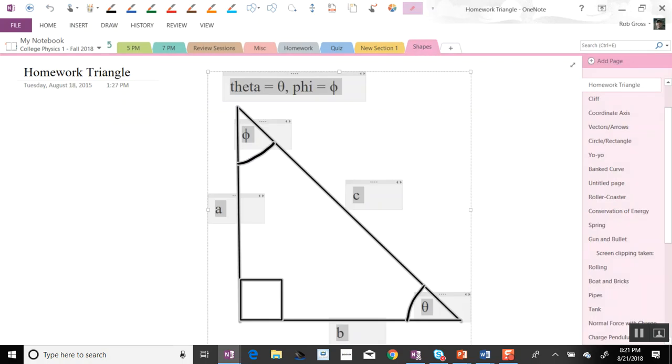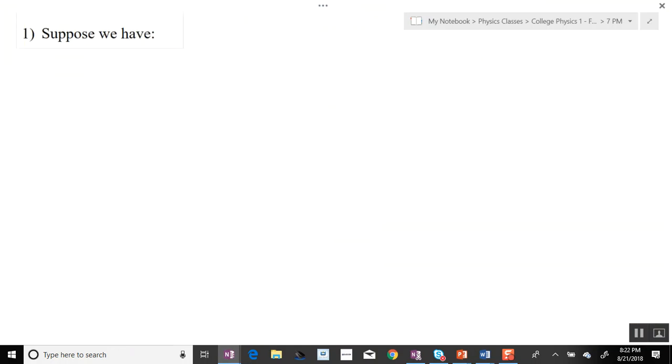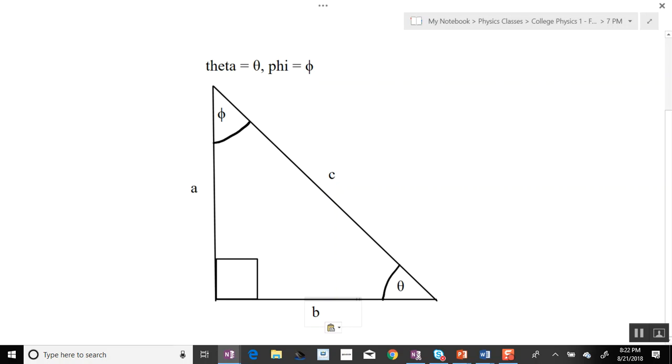All right, so here's a shape I made ahead of time. If you have to write notes to yourself for things that are confusing, fine, but otherwise I just suggest you sit there and listen, right? Because all these notes will be printed out in a PDF and posted online anyhow, right?